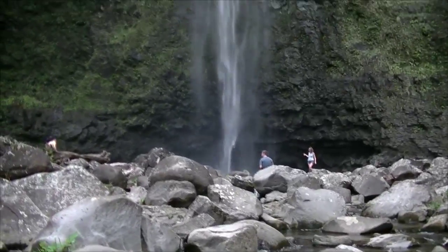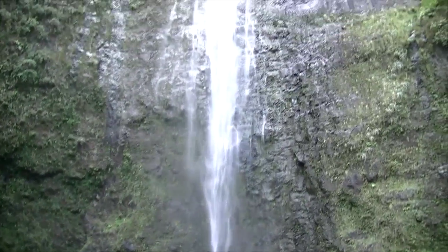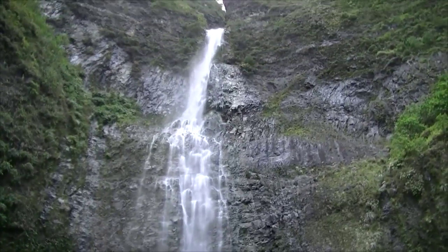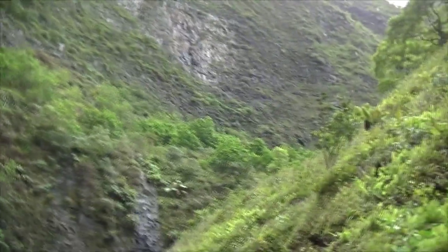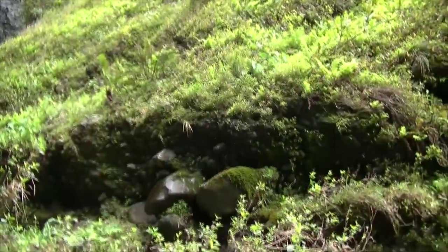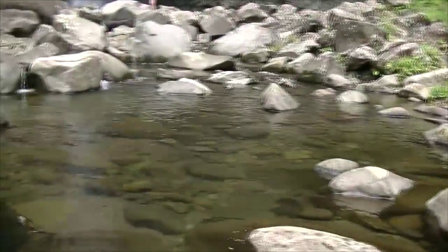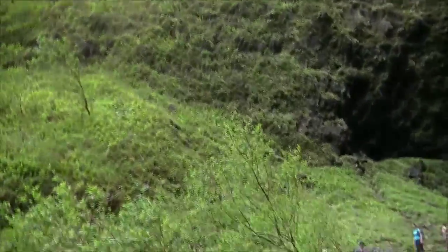Sitting at the base of these falls in a valley, literally surrounded by 100-foot cliffs. I mean, huge, tall cliffs going straight up on all 3 sides of me right now. With this massive waterfall falling right down in front of me into this huge pool, and the creek just bubbling away. So I'm sitting on a rock right in the middle of a creek right now. You could probably hear the water bubbling around, and it's gorgeous. It's gorgeous. You got anything you want to say?